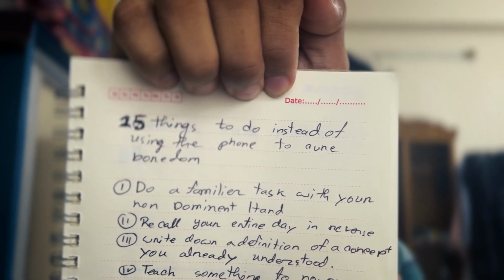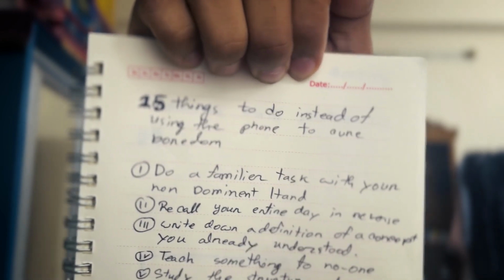15 things to do instead of your phone that actually make you smarter. Number 1: Do something familiar with your non-dominant hand. If you're a right-handed person, then brush your teeth with your left hand. If you're a left-handed person, then stir your tea with your right hand. You see, using your non-dominant hand to do something familiar will literally make our brain focus more because of unfamiliarity.